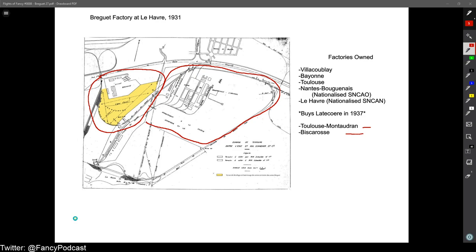Now, despite the loss of several factories and the buyouts of more, Breguet itself managed to survive up until 1971. In 1971, they merged with yet another French company called Dassault, and have been defunct ever since. Now, Dassault, I forget if they have gone defunct yet. I don't believe so. But essentially, it's one of those inevitable fates that seem to befall many aviation companies as time moves on.